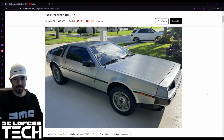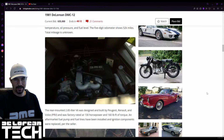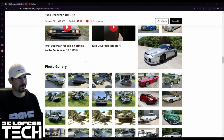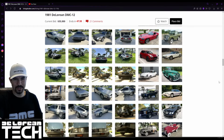So interesting thing about this car is that it's being offered by the guy who did the twin turbo DeLorean with the wide body, and it was in SEMA. We'll take a look at his video here in a minute, but he's got a YouTube channel. I think he's also in that other YouTube channel where the V8 swapped twin turbo DeLorean was showcased. They did a bunch of build videos. I can't remember the name of the channel, but it's a pretty good channel, pretty cool.